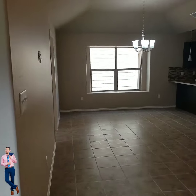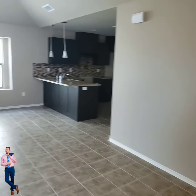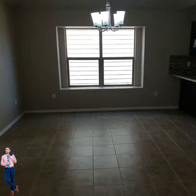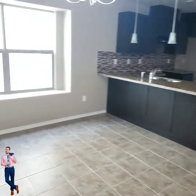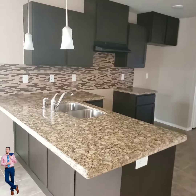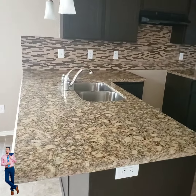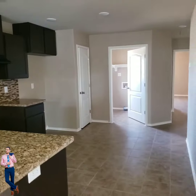This home was recently finished. It's a four-bedroom home. As you walk in, you can tell it's very spacious. We have a living area and we have your dining area. Here we have the kitchen. It has a nice size island, full granite with a nice backsplash.